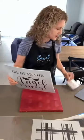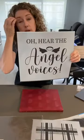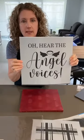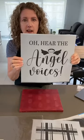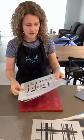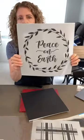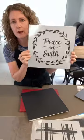Now these stencils, this is the one we're working on today. Actually, I'm working on 2, so I'm going to do something a little bit different for my background. And I hear the angel voices, and we have a gorgeous angel with the trumpet sounding right there. And there's also this one, that's Peace on Earth, with a beautiful wreath.